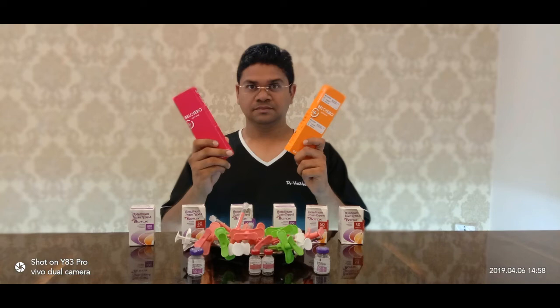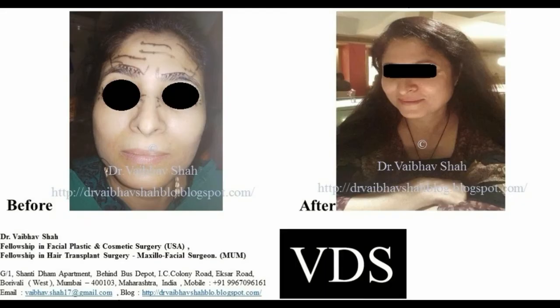The beauty of the material is when the thread dissolves inside, it helps in a new collagen formation which is called neocollagenesis. And in this procedure, one is bound to achieve the youthful look.